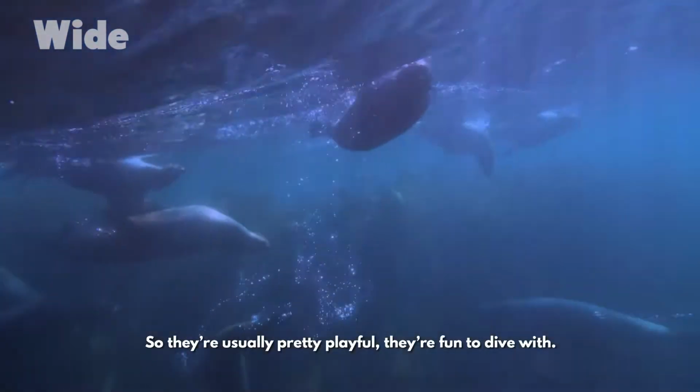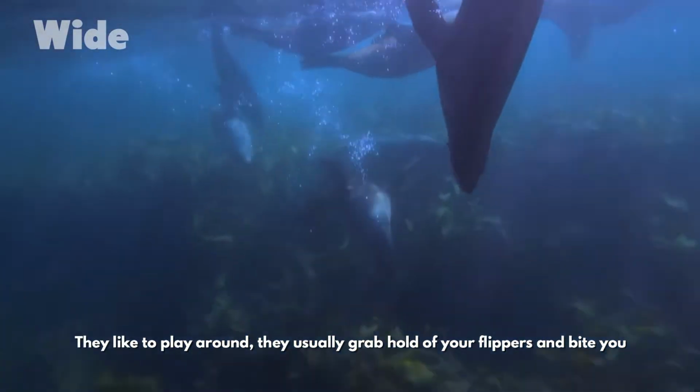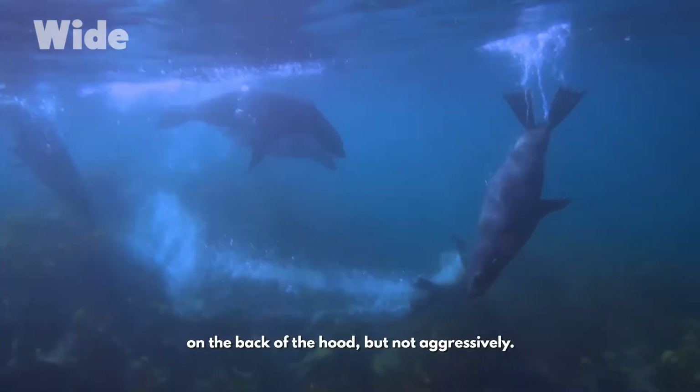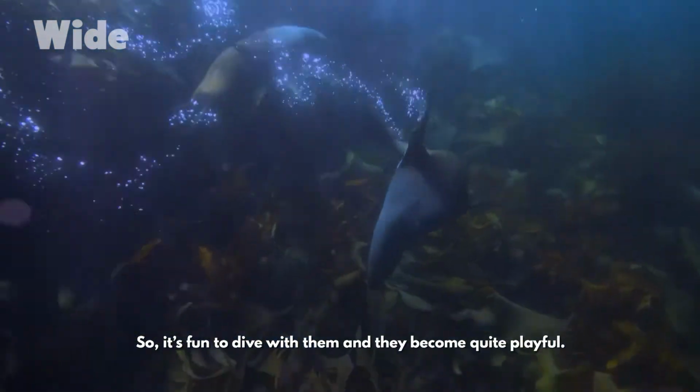So they're usually pretty playful. They're fun to dive with. They like to play around. They usually grab hold of your flippers and bite you on the back of their hood, but not aggressively. So it's fun to dive with them, and they become quite playful.